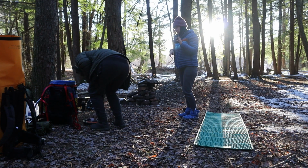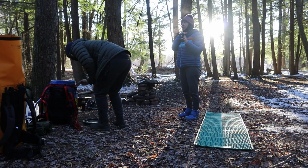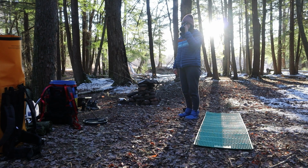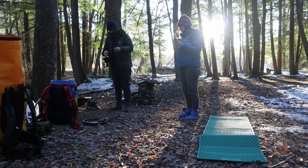I think I'm gonna put my boots on so they can pack away my... Yeah, I put my boots on as well. My boots were frozen to the ground inside the tent this morning. They're gonna be fun to put on. They're gonna be nice and toasty. Yeah. I think we're making good work of it.